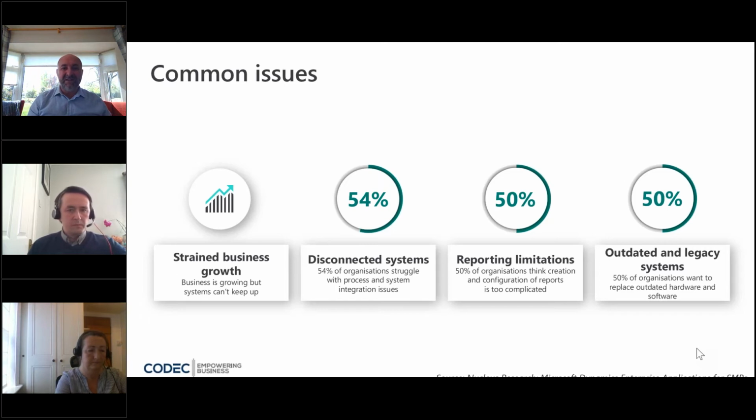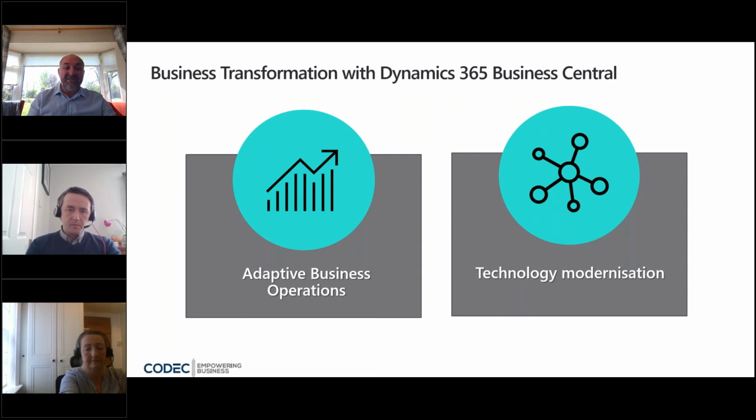Maybe you need project costing. The reporting system is not included. It's not seamless. There's a lack of integration with commonly used products like Microsoft Excel, Word, and even Outlook. So if I talk about Business Central, there's two main categories of why you would want to go to Business Central and how it resolves those issues for you.